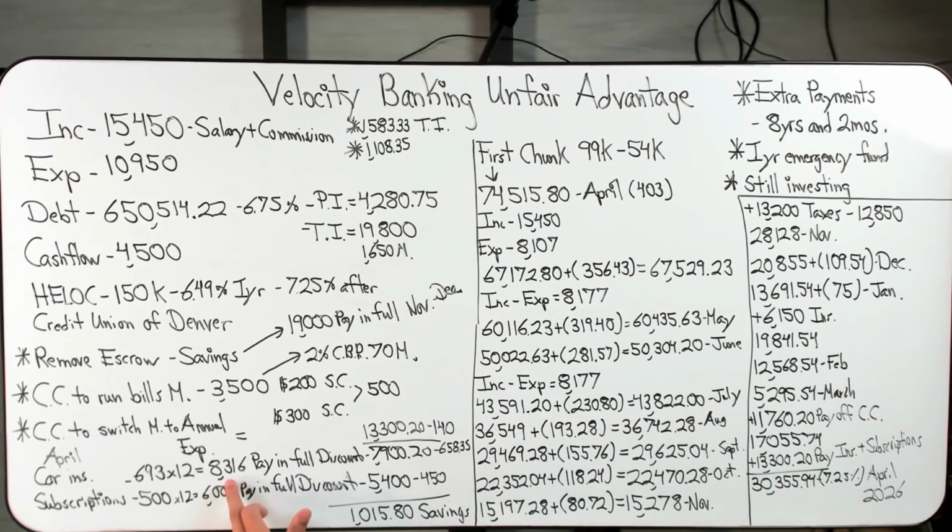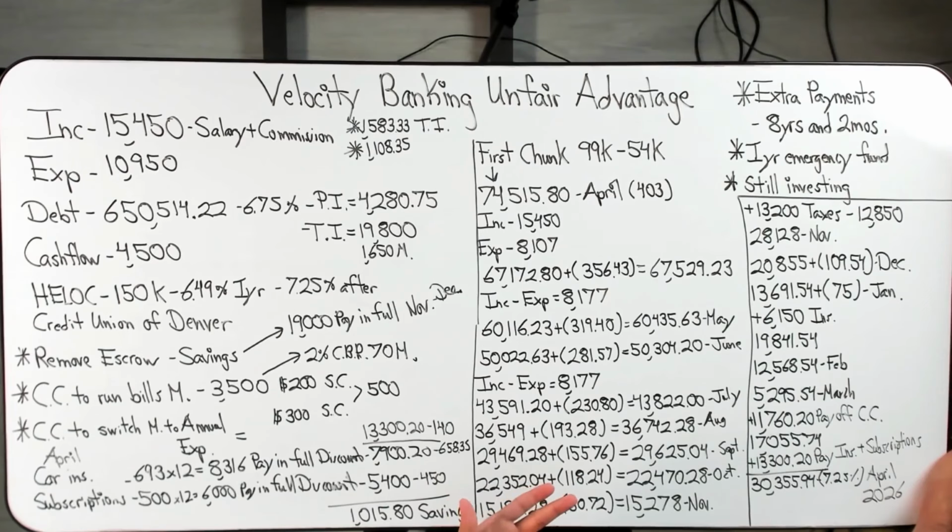So with that, if we come back to car insurance and subscriptions, we could reduce those bills from $8,316 down to $7,900.20. And then instead of $6,000, we're at $5,400. That's a total of $1,015.80. And the total out of pocket that would sit in the credit card for 12 months is $13,300.20. That creates a monthly minimum payment obligation of around $140. That's what I illustrated. The actual payment will be lower, and each and every month it shrinks because it's based off the minimum. So that's something I'm going to factor into my strategy when we're looking at the expense.